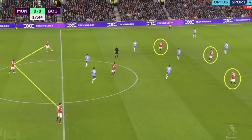And with United utilising this 3-1-6 shape, or what you could call a 3-1-5-1 depending on whether Martial holds an advanced position or starts to drop off, we would often see as many as 3 United players sitting in between the Bournemouth midfield and defensive lines. In this scenario it is Luke Shaw who's created the temporary back three in possession, with Christian Eriksen instead pushing up between the lines, with Bruno Fernandes and Donny van de Beek also taking up these central positions as well.